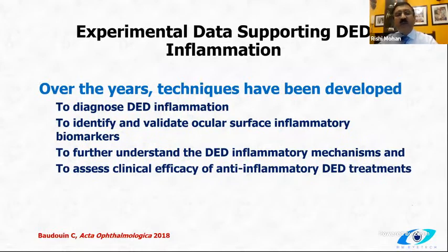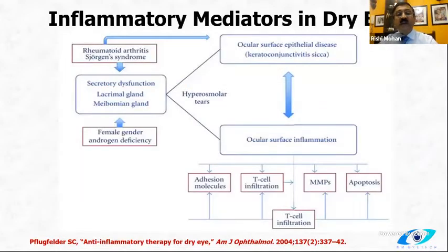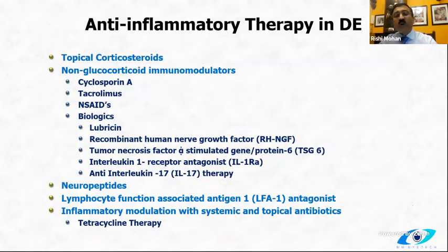So various techniques have been developed to diagnose dry eye inflammation, and to identify and validate these ocular surface inflammatory biomarkers, some of which we use clinically, to further understand the inflammatory mechanisms and to assess the clinical efficacy of the anti-inflammatory treatments. So we can see here that the hyperosmolar tears, the gender androgen deficiency, and other systemic issues like Sjogren's and rheumatoid arthritis produce a secretory dysfunction, which leads to conjunctivitis sicca and ocular surface inflammation, which then leads to T cell infiltration, and that leads to the release of all these that eventually lands up with cell damage and cell death.